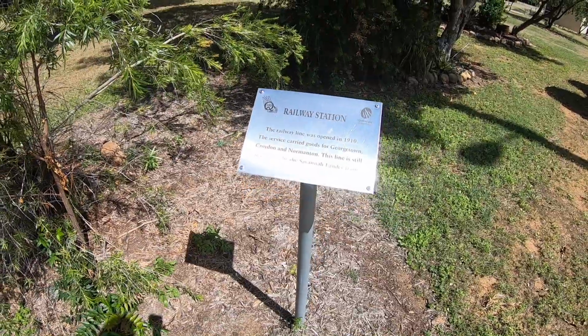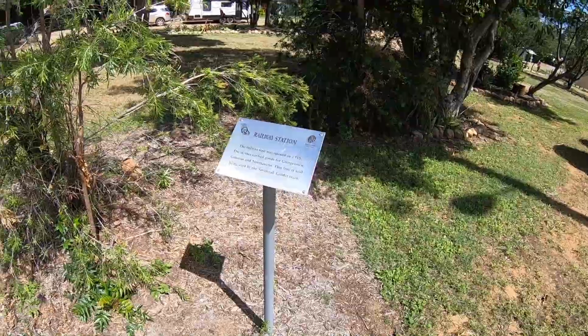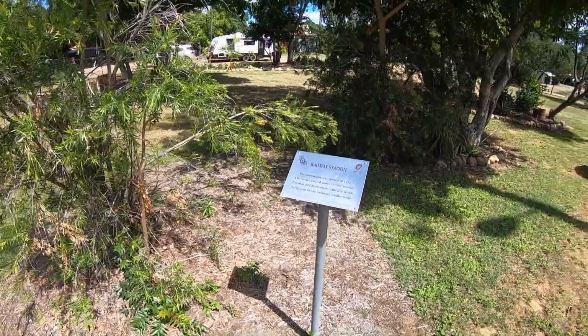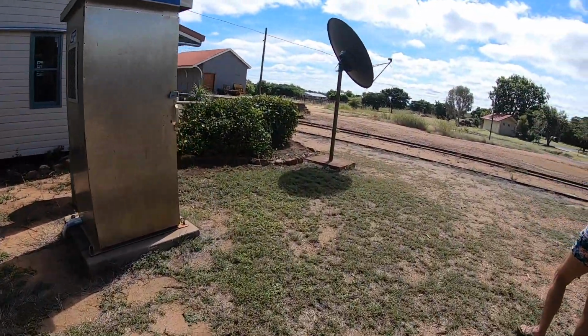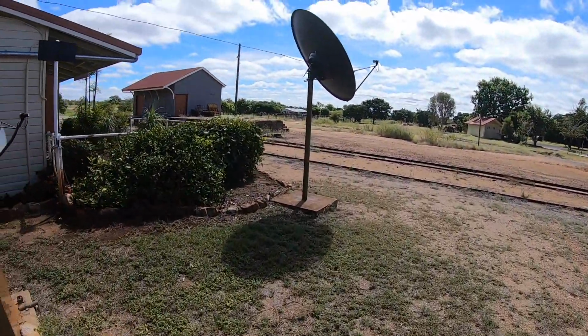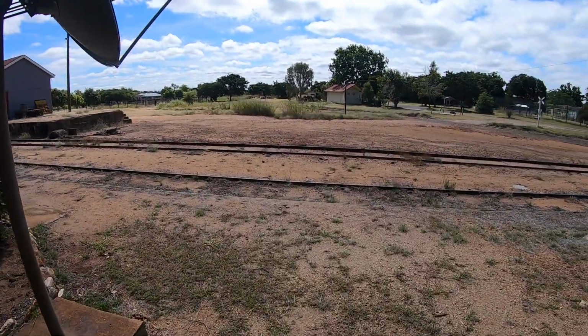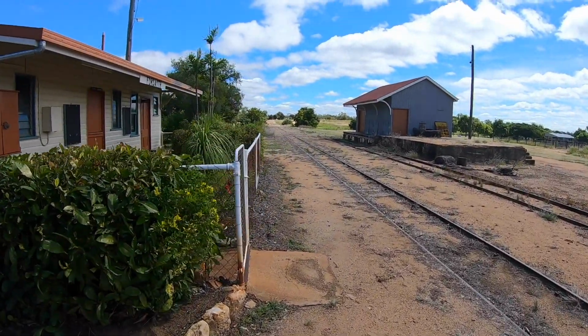Little plaque here says that the railway line was opened in 1910. Service carried goods for Georgetown, Croydon and Normanton. Still being used by the Savannah Lander train. And I think the boss just said it's a 4 or 5-day trip, and it costs about $1,500 per person. They say they stop a few places on the way through.